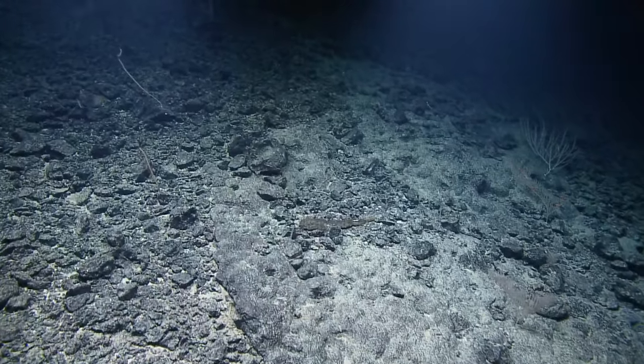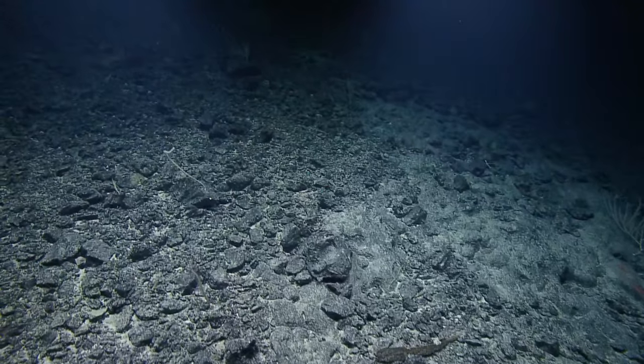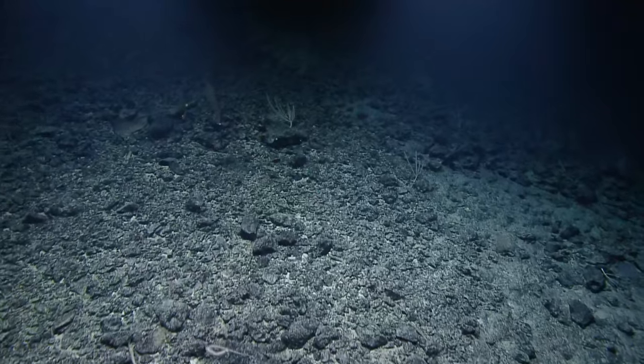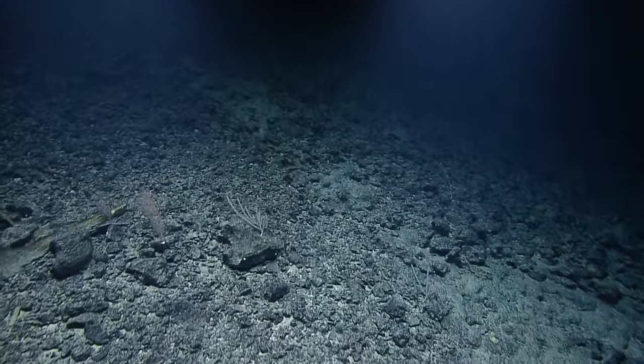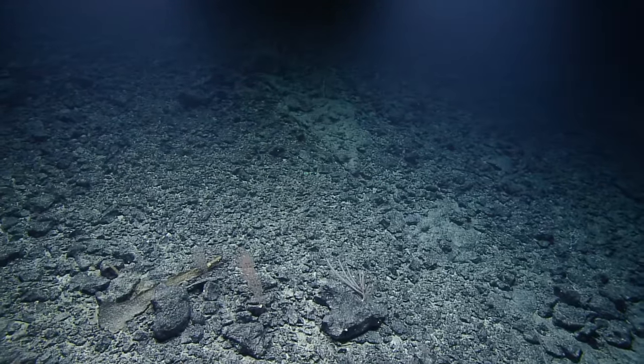Okay. How many rocks do we have? We've got a decent bit of space. We have 1, 2, 3, 4 rocks. Wait, 5 rocks. And a scoop, so it's many rocks. Stick.